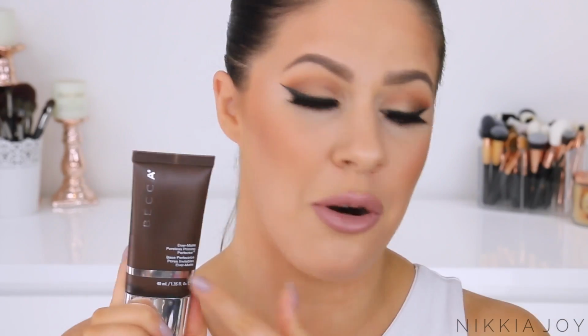Seriously, this keeps me so matte. I think more matte than any of these other primers. It doesn't really create a barrier. So it's not a barrier primer that's going to prevent the oil coming through. Essentially, oil hits this and it turns matte. Like it's some kind of science experiment, I'm telling you. But now that I know how to use it, I am in love with it.